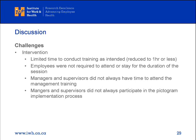Getting them to participate in putting the pictograms up was also challenging. There seemed to be a lack of understanding on their part of where they were supposed to post them, and lots of questions after the training. We were called as the deliverers of the training, asking, "What do we do with these pictograms? Where are we supposed to put them up, and where do they go?" And then Trevor would get asked as well. So there was lots of challenge around the training.